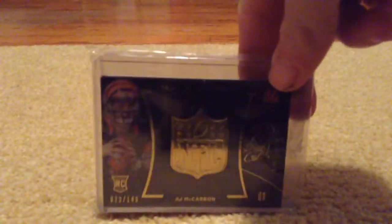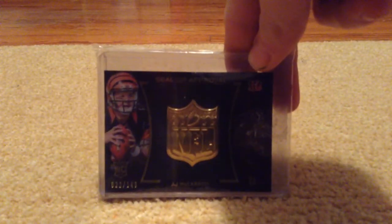Black gold, team symbols, numbered 54 out of 99, Bengals. Also, seal of approval, NFL shield. Oh no. Number 22 out of 149. NFL shield, number 22 out of 149.